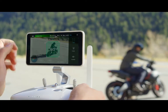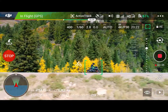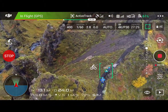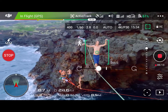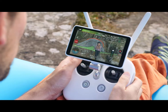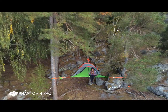ActiveTrack has now been expanded with 3 new intelligent flight modes. Profile tracks your subject horizontally from any side. Spotlight locks the camera on a subject while you fly in almost any direction. Circle swings 360 degrees around the subject. Tap Fly has also been improved, adding reverse tap fly, making it perfect for aerial selfies.